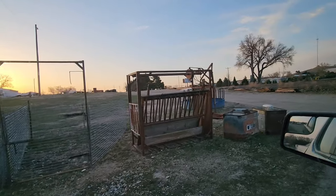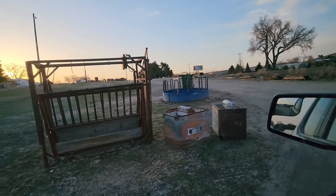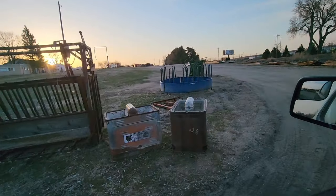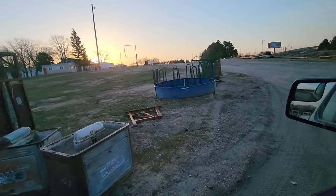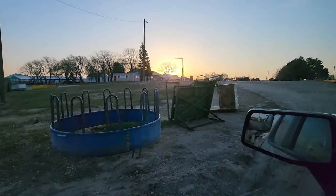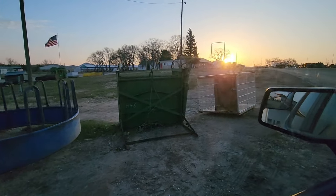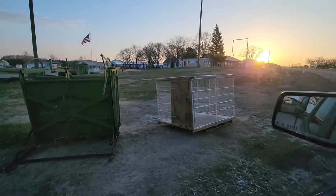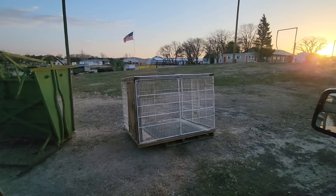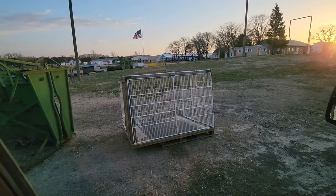Another more primitive work chute. These look like mineral feeders or something or other. Big bale feeder, round bale feeder. And this is a calf chute here for working little larger sized calves. And then a crate, some kind of big animal crate. You could throw that in the back of your pickup and haul small animals.